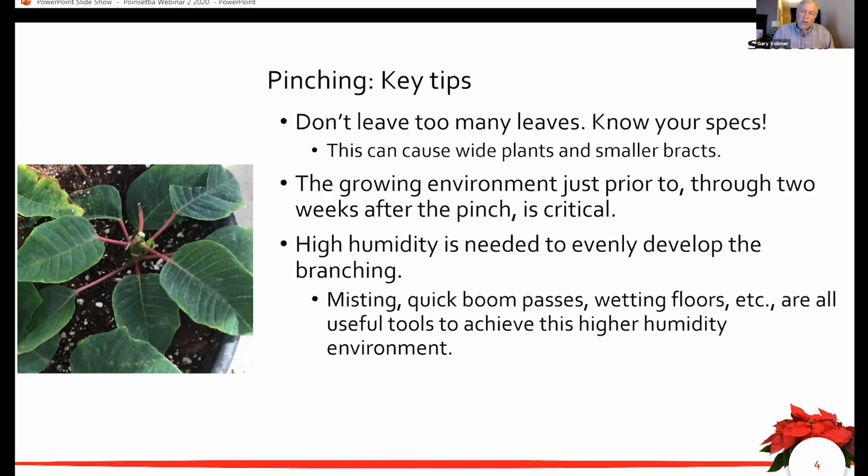So it's very important that you pinch consistently. And again, pinch to one to two leaves behind for what you want. If you're selling a 5-bracted 6-inch poinsettia, you leave 6 to 7 leaves behind. When you pinch, it's really important that you keep the humidity high so that those shoots, especially the ones near the top, near the pinch point, are in a tender environment so they actually will break and form and grow.